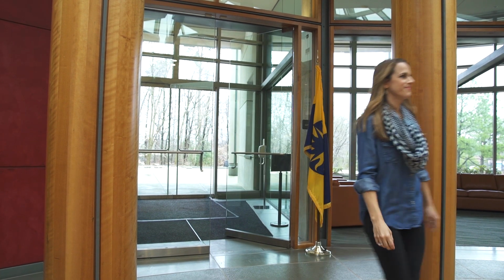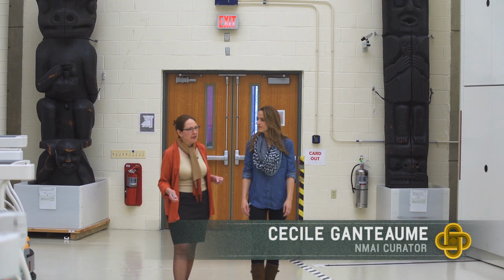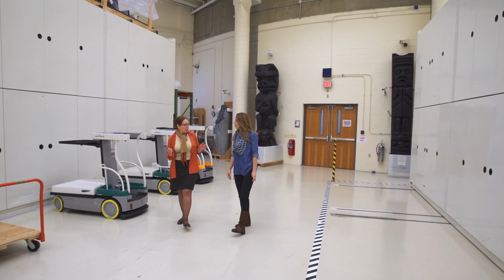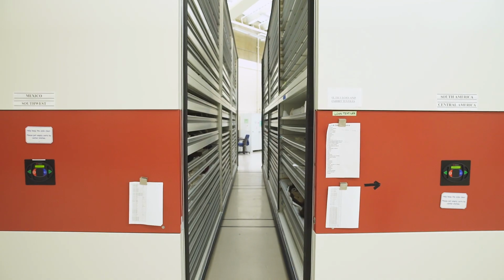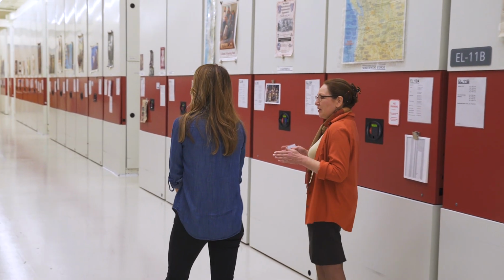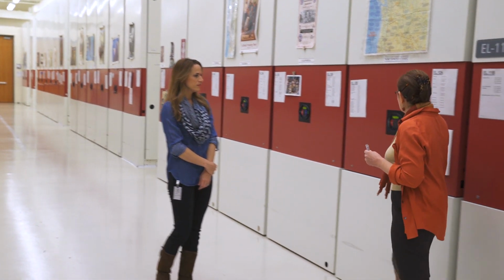Well, Jennifer, this is the collection storage area of the Cultural Resources Center of the National Museum of the American Indian. It was built in 1999, and it was built to store the collection of the NMAI. The core of the collection comes from a private museum from New York City. The Smithsonian built a state-of-the-art storage facility, and state-of-the-art these days is what's called compactable storage. So all these units that you're looking in, they can move. This facility, as I say, was built to store the collection, and there are over 800,000 objects in the collection.